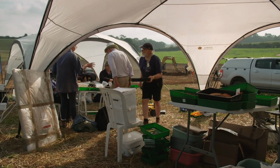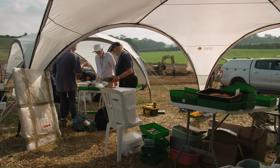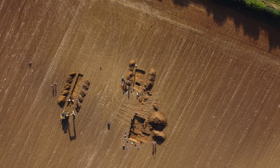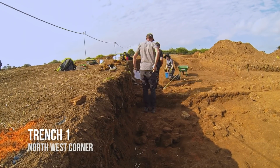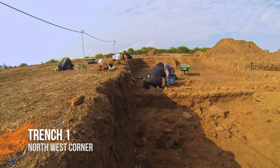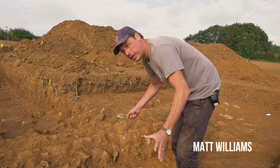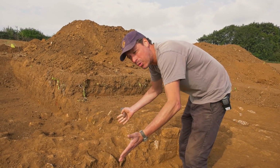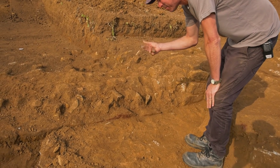While the finds are beginning to tell the story of life in the villa, it's hard work trying to understand the archaeology, as Matt is discovering in Trench 1, where he's been trying to find out where the walls stop and the floors start. So the problem that I've been having with this wall here, it's a beautiful wall, very clear, lovely Roman villa wall, but where was the floor? Where were people standing?